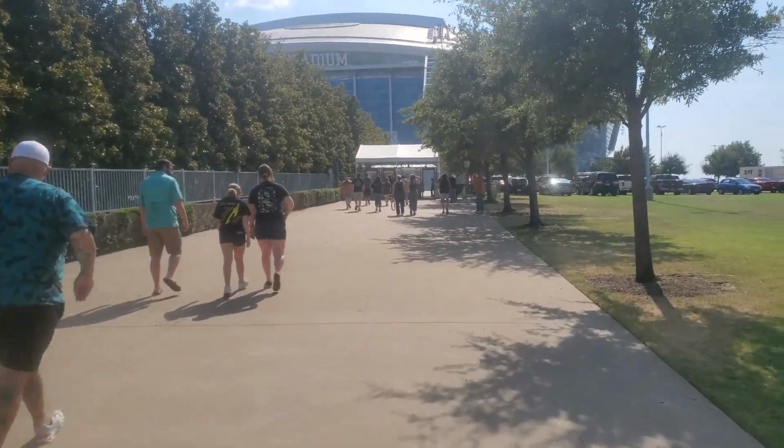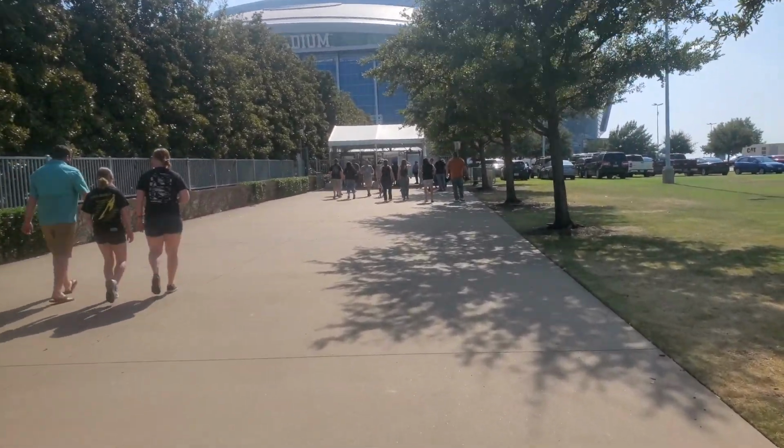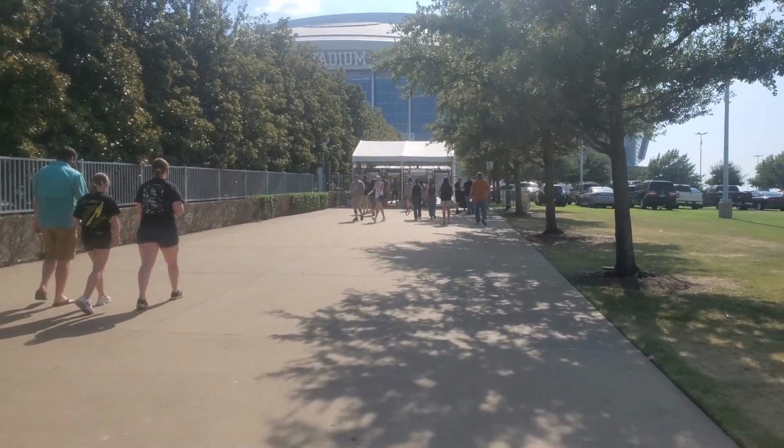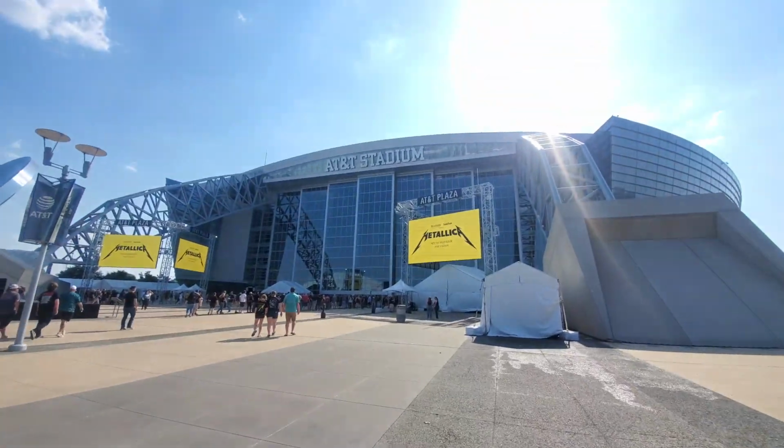All right, here we go, night two, heading up to the security gate. I think we're on the north side of the stadium this time, which is where my seats are, but it's insanely hot. You see the glimmer? It's not body glitter, it's sweat. I'm disgusting. This is terrible. But we made it.